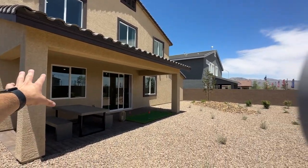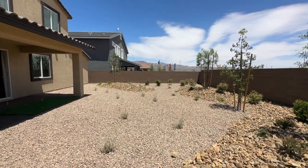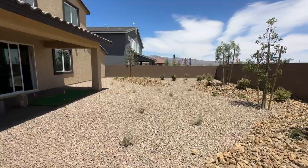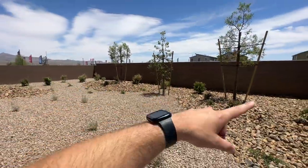Full covered patio included. And then look at the size of this backyard. We're talking about 40, 45 feet deep, which is awesome. And then about 65 wide as well.